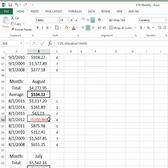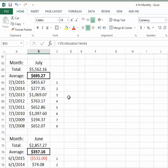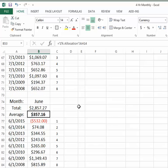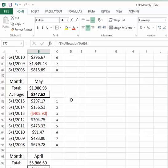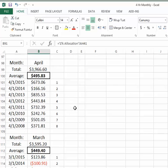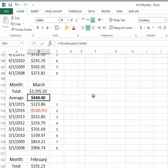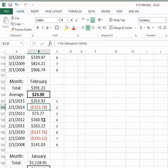Here's August, had a losing year in 2012, but did very well this year. There's July. July's generally looked pretty good. June has a loser this year, but generally is pretty good leading up to this year. May 2013 had a loser, but everything else was fine. There's April. Everything looks pretty good throughout the years, the testing period to 2008. March had a loser in 2014. February had 3 losers.